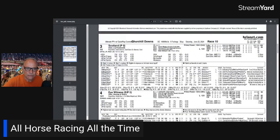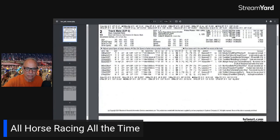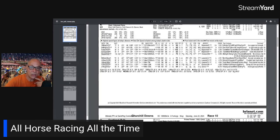And the 4. And the 2, I could see the live long shots being right here, the 2, track mate, based on the numbers on the pace scenarios, based on the turn back, getting back to 6 furlongs where it ran 92, 101, 96, 100, and a pair of victories there with the same jock, live at 9-2, not favored.